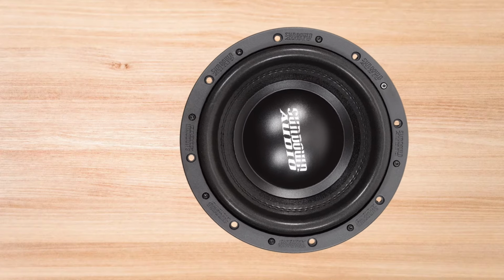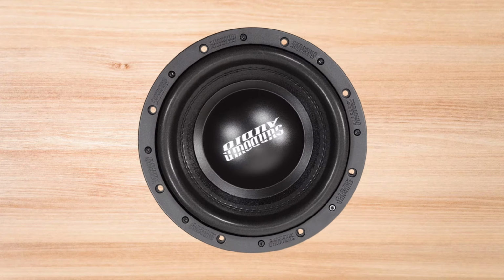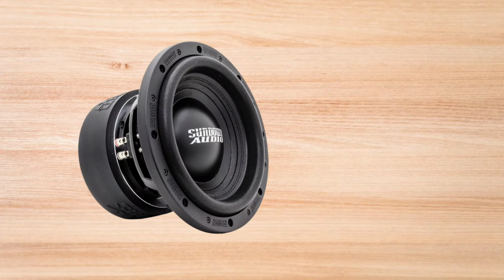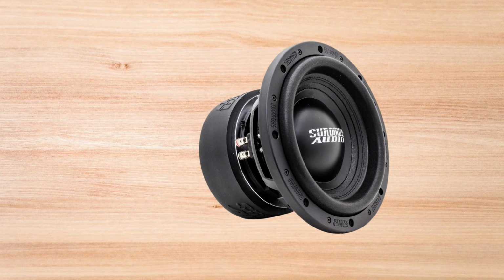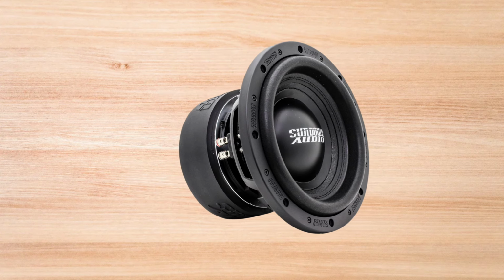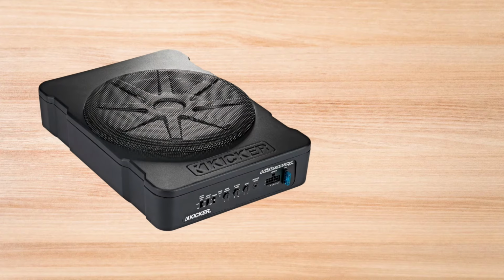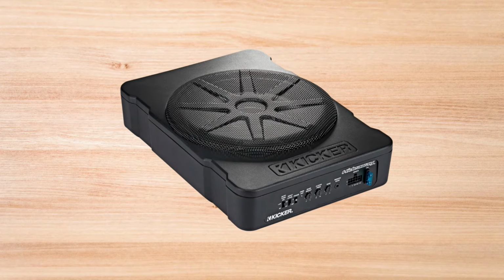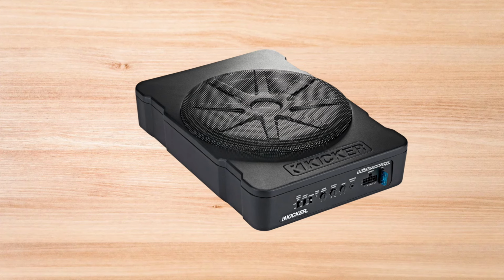Today, I will answer a question many car audio enthusiasts ask. How many subwoofers do I need in my car? Let's break it down. First off, it's essential to understand that the number of subwoofers isn't a one-size-fits-all answer. It depends on several factors, including your personal preferences, the space in your vehicle, and your desired audio quality.